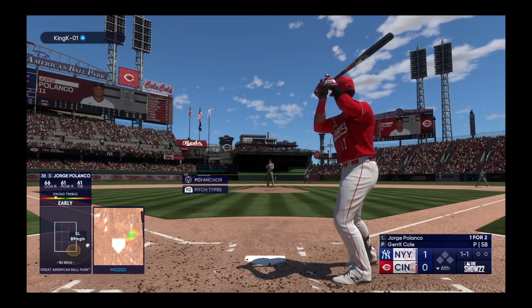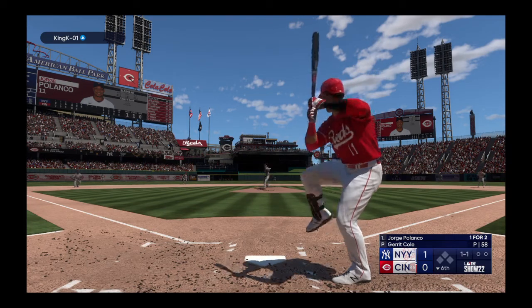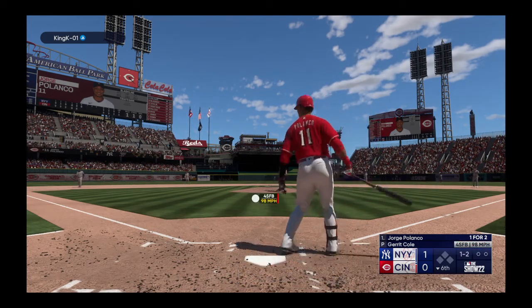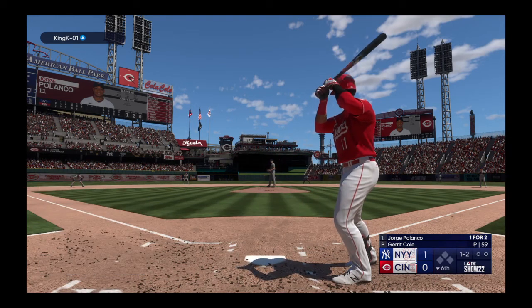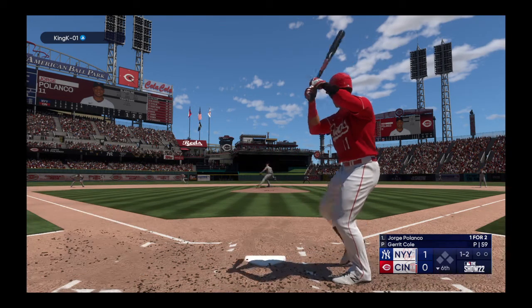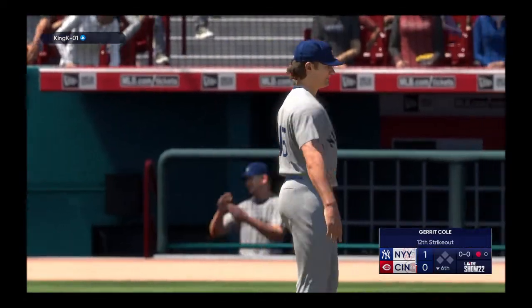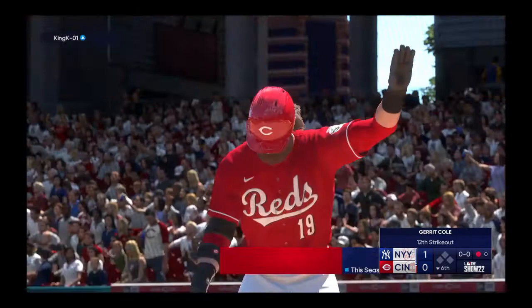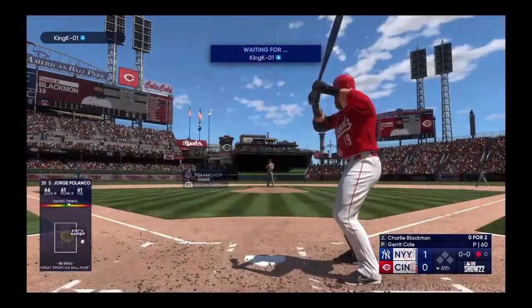It really looks like these hitters have been in between with their timing today. Good fastball, excellent slider, but they've not been able to commit to one velocity and stay there. Swing and a miss, and he struck him out. And he's down on strikes for the second time today. Now it's Charlie Blackman.